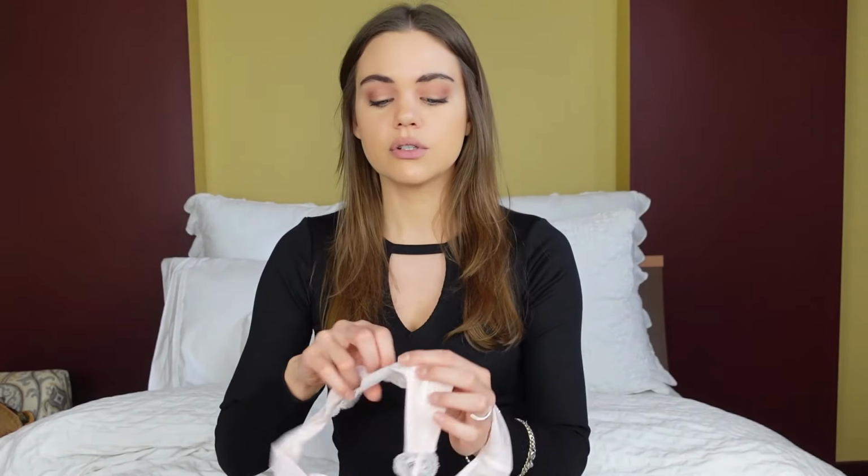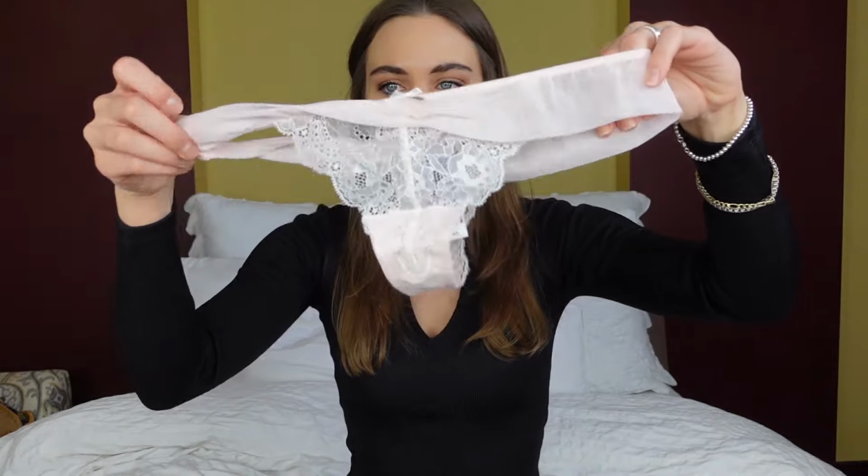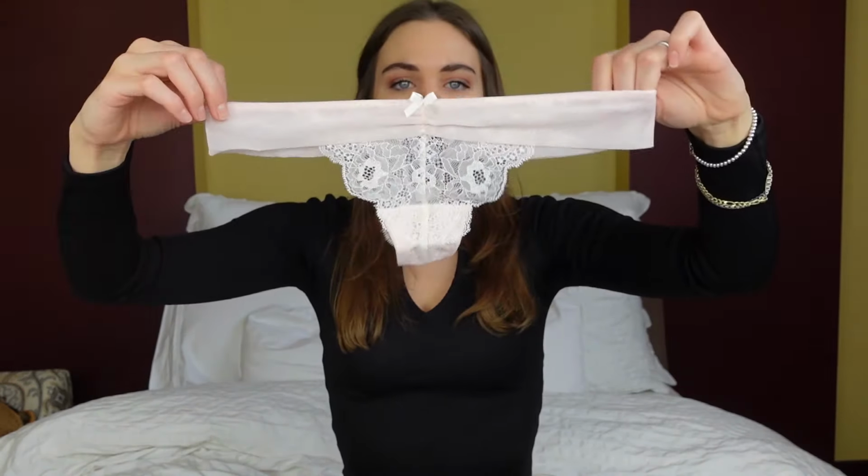So this is the little bra, and this is the thong, which is super cute as well. Look how cute this is. It's just super cute, very sexy, perfect for everyday wear or for date night.